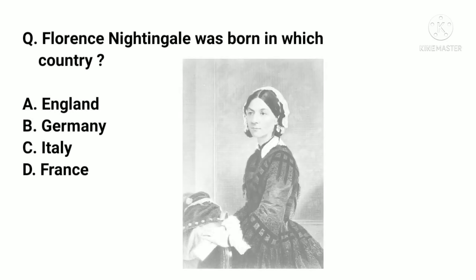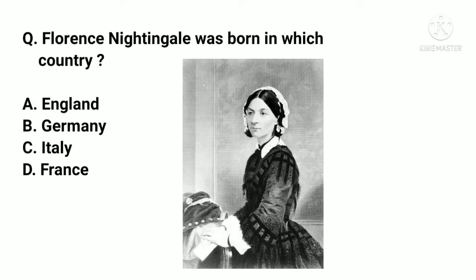Florence Nightingale was born in which country? A. England. B. Germany. C. Italy. D. France. And the correct answer is C. Italy.